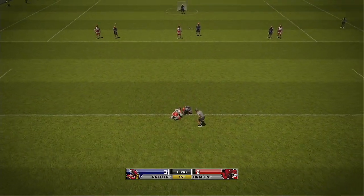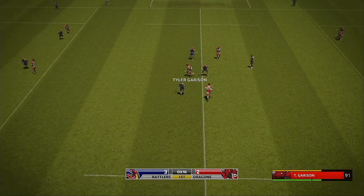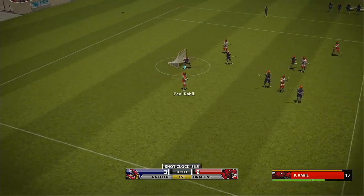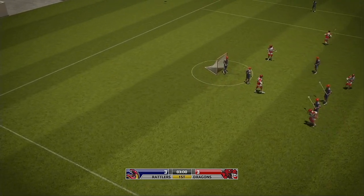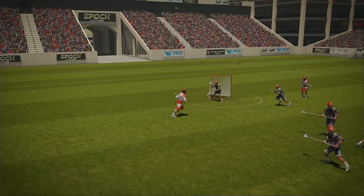Face-offs are enormous in lacrosse. Let's see who comes away with it. 91 gets in first, and the home team have the advantage. Has a look. Goal! 12 nails it, and the scores are now level.